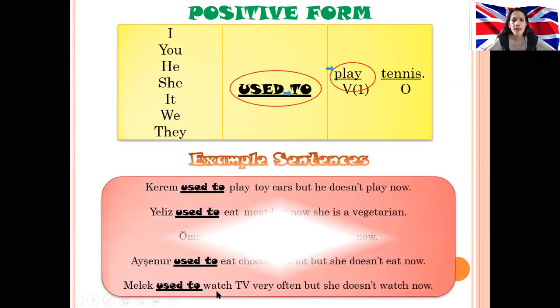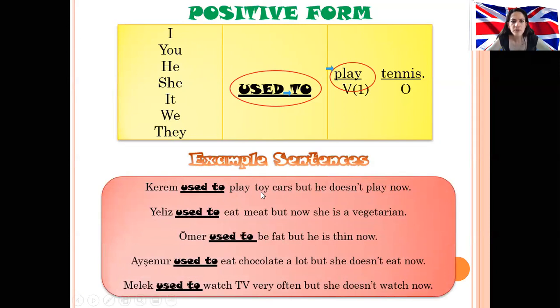Examples: Karen used to play toy cars, but she doesn't play now. Jellies used to eat meat, but now she's a vegetarian. Homer used to be fat, but he's thin now. And Senior used to eat chocolate a lot, but she doesn't eat now. Melek used to watch TV very often, but she doesn't watch TV now.